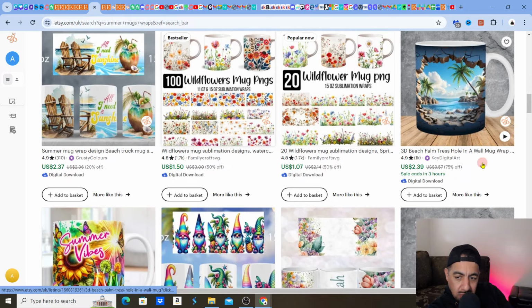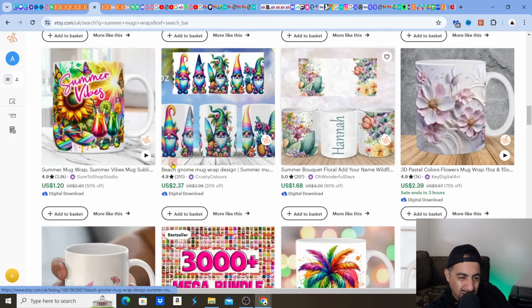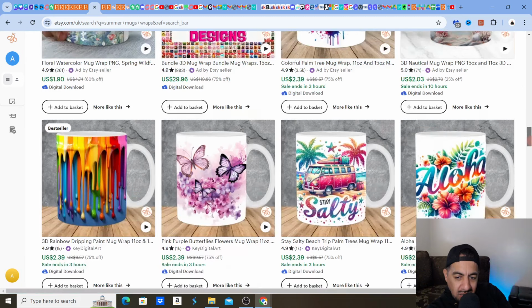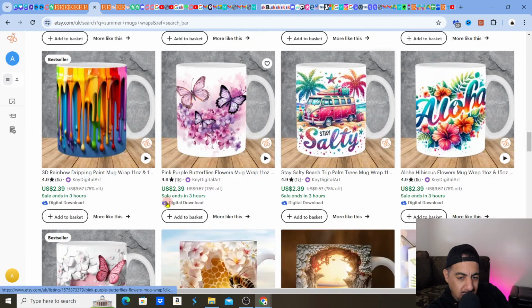237, 239, 120. Look, $1.20, 237, 168, 239, right? This is the same seller. 203, that one. That's a bundle, so we don't count that. $1.90. Look at that, $1.90. Okay, keep coming down. Same seller, so I'm going to leave that price. All of these are the same seller.